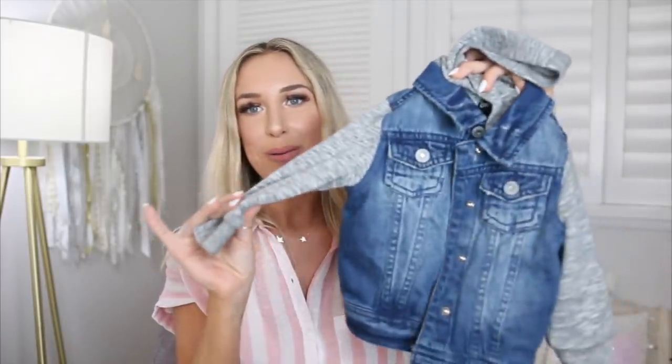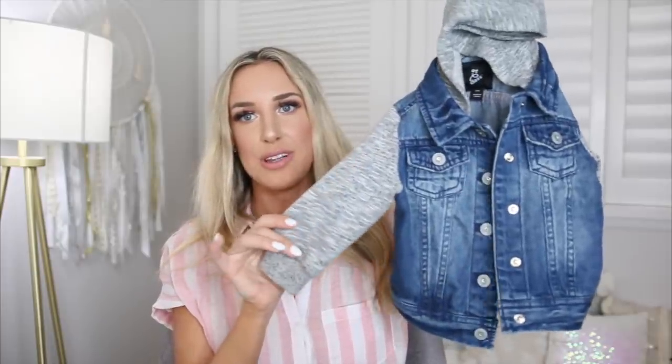I actually have a jacket very similar to this from Forever 21. I put a picture on my Instagram of both of us in matching outfits. To be totally honest with you guys, that's why I bought this jacket, because I was like, oh, I have one like that and we can match. But it makes a really good lightweight layer for him too. And we got it in size 12 months. I love this one. It's so cute on him and it's really good quality and it fits him good.